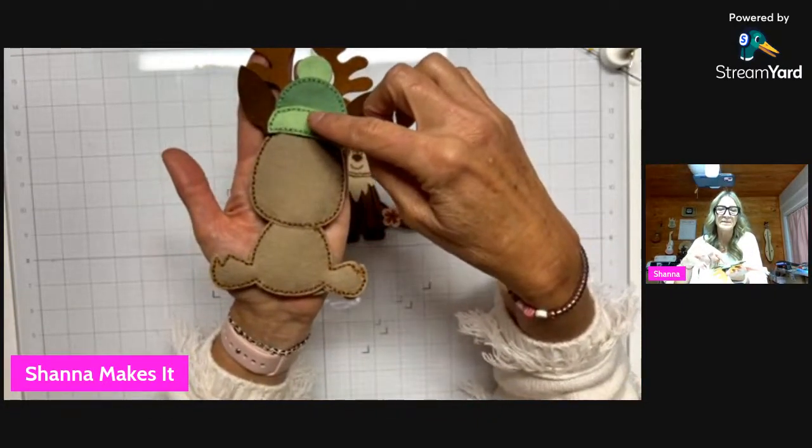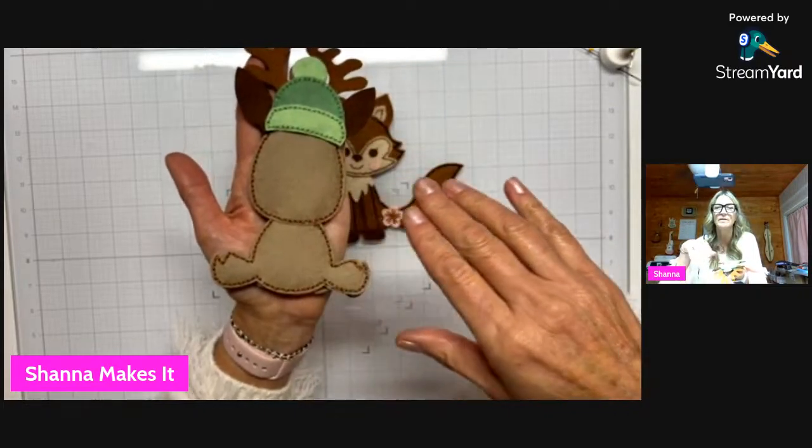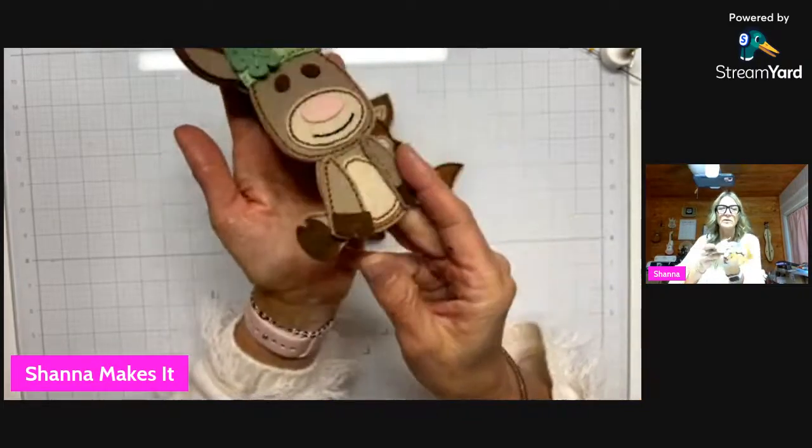I was careful to start my stitching up here and to tie off up here so it'd be covered, and I did the same on here when I tucked this in. So I think they turned out super cute.